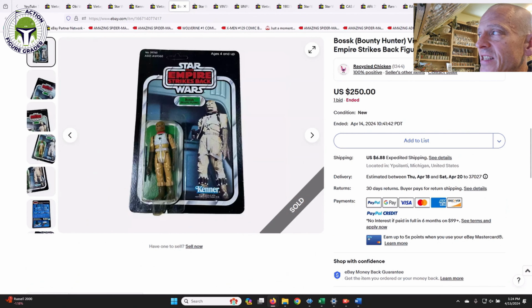Here was another one that I sent out. It was listed in an auction starting at $99 with a buy it now offer of $250. And it's lightly yellowed. This is a 41 back, I think D or E. I couldn't remember. But this is for Bossk, unpunched, no price sticker. And I sent it out to my Patreons. Quite honestly, I would just buy it now at $250. That's a really good deal. And it is slightly yellowed, admittedly, but Bossk on ESB card backs are pretty desirable, especially at $250.